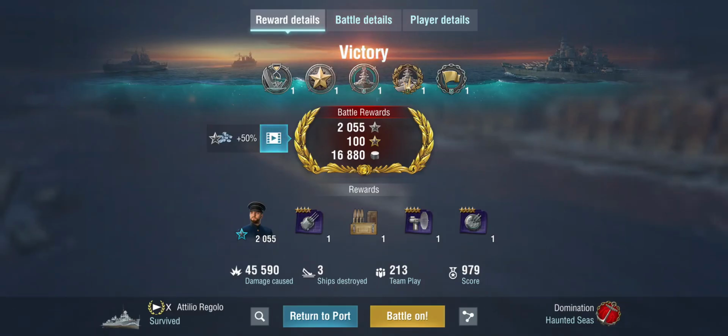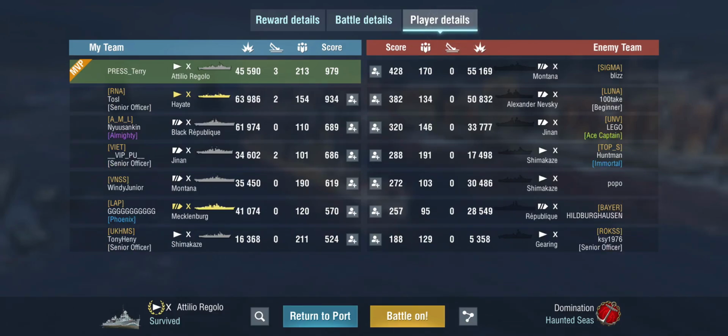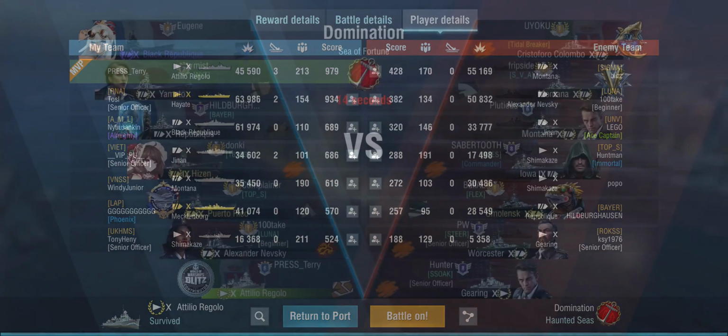So we still came out on top of the team, interestingly enough. And even though we haven't done an awful lot of damage, we have taken 2 of the capture circles, and that counts for something. And we've got 3 kills under our belt as well.